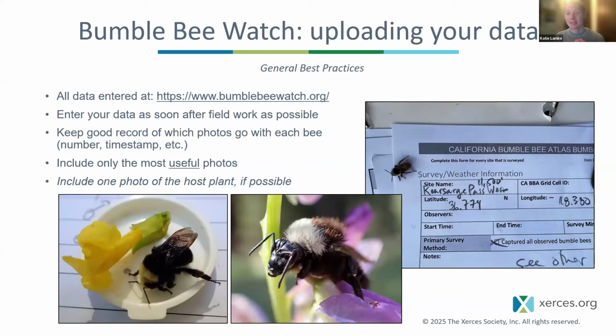But when you go to submit your data, it's going to Bumblebee Watch. So Bumblebee Watch is very similar to iNaturalist or eBird, if you've ever used those platforms. It's a website that's gathering bumblebee observations in the United States and Canada. So the basics for uploading data here are just on the sheet. Everything's going to go to bumblebeewatch.org.